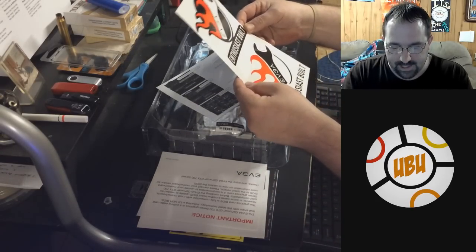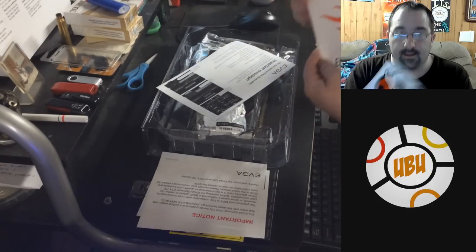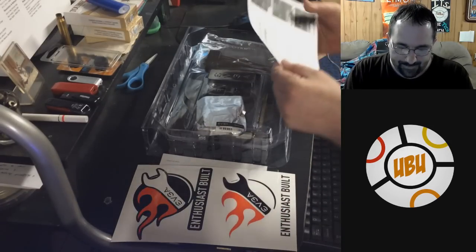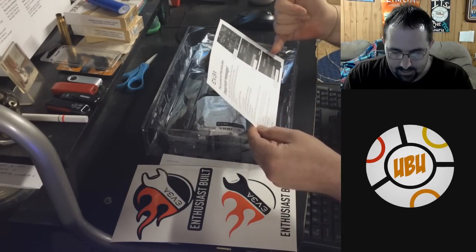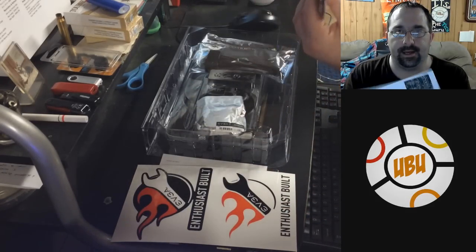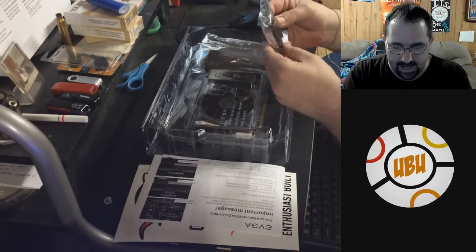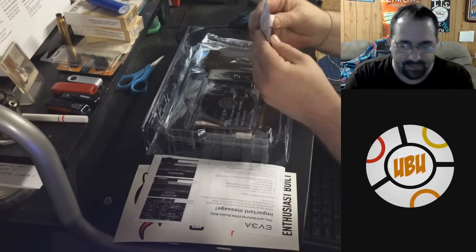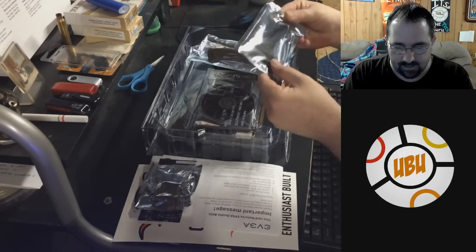Then you get some more stickers, enthusiast-built EVGA stickers for the side of my rig. That's pretty cool. And then here you have an important message about the double BIOS, and it shows you a little picture of the 760 on where the double BIOS is on the PCB of the 760. Here we have a DVI to VGA adapter, which is nice for those that still have VGA monitors.